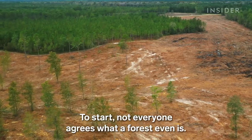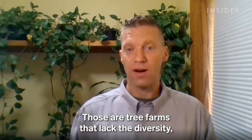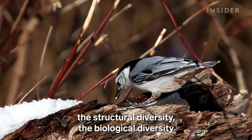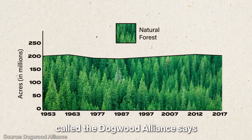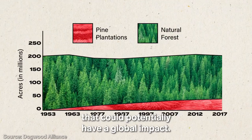To start, not everyone agrees what a forest even is. Pine plantations are not forests. Those are tree farms that lack the diversity, the structural diversity, the biological diversity that a lot of these species depend on. An environmental nonprofit called the Dogwood Alliance says that tree farms have been replacing natural forests. That could potentially have a global impact.